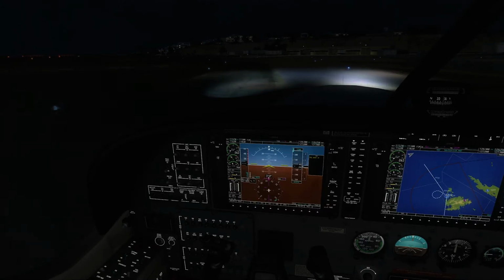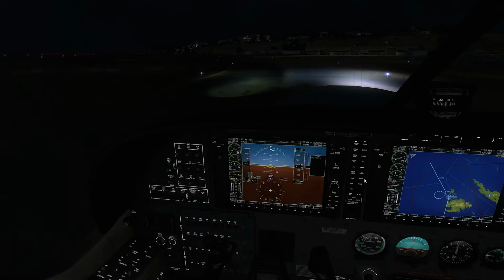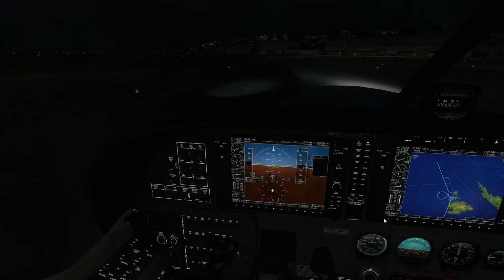We're going to raise our flaps, and we'll go ahead now and cut off our landing lights, leave our taxi light on. We can cut off our strobes.